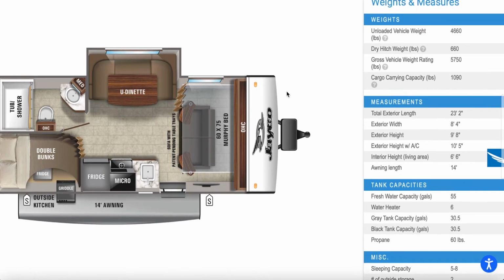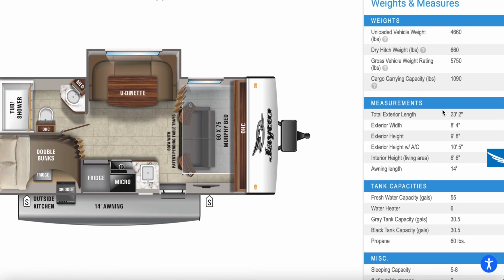But anyways, in such a small travel trailer with your total length of 23 feet, you've got double bunks, you've got an outdoor kitchen, you've got your nice size fridge, microwave, kitchen area, you've got a Murphy bed. Some people like them, some people don't. We have one. Some days we like it because we can change it to a couch. Some days it's kind of a pain because you have to make it every day if you want to put it up. It's got a nice size dinette in the slide out, and then a nice tub and shower.